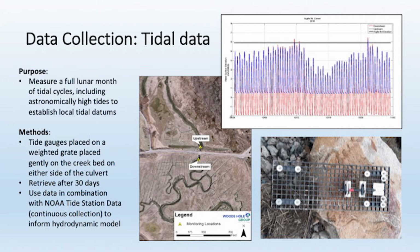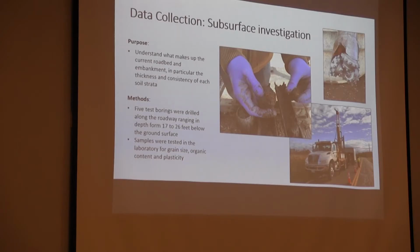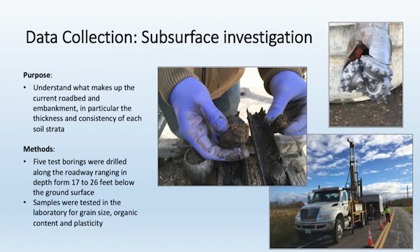You can't really see it from this plot, but the tides on the upstream side are somewhat restricted by the culvert. It's a minimal restriction. So we were able to get that from the tide data collection that we had out there. And that just shows the instrument that was placed in the creek bed to collect tides for a period of over 30 days.